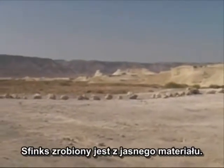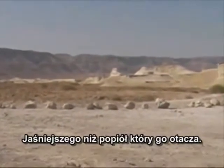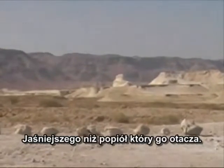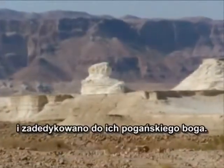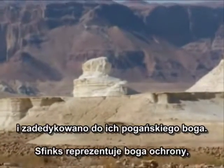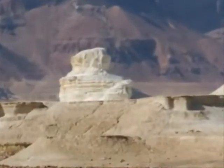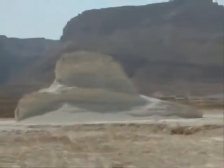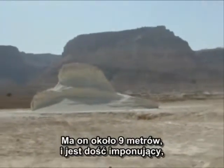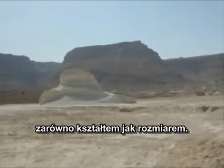The Sphinx is made of a white material, whiter than the ash surrounding it. Perhaps it was built of more expensive components and dedicated to their pagan gods. The Sphinx represented a god of protection, but even it was consumed in the flames. It is approximately 30 feet long and is quite impressive, both in its shape and size.